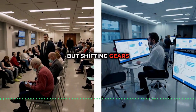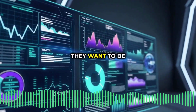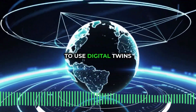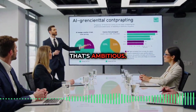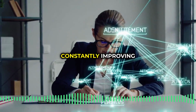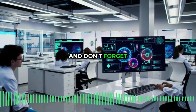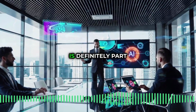But shifting gears a bit, where does Unlearn see itself in the future? What's their big goal? They want to be the gold standard for AI-powered clinical trial design. They want to be the go-to platform for anyone looking to use digital twins in their research. So like the Google of clinical trials. That's ambitious. What are they doing to achieve that? Well, they're investing a lot in research and development, constantly improving their platform. And they're building those important partnerships with key players in the healthcare industry. And don't forget about getting those regulatory approvals all over the world. Right. Global expansion is definitely part of the plan.